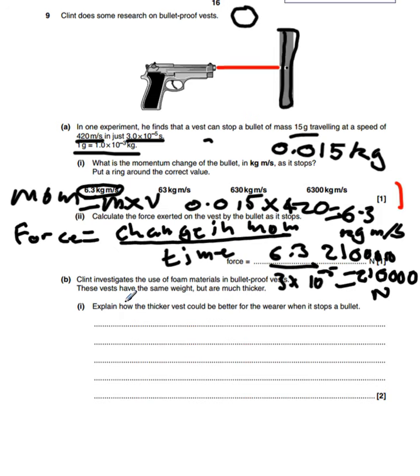If it travels further, the second point we could say is this takes longer for it to stop, a longer time for it to stop. And the final point that we need to make is that this reduces the force. So there's a reduction in force or a reduced rate of change in momentum. So there are three possibilities. Bullet can travel further, more time to stop, and reducing the force there.